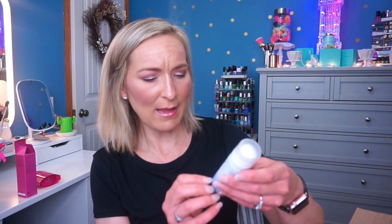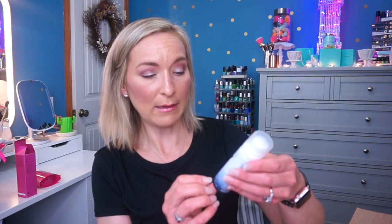Then we have this right here. This is the Vichy Eau Thermal Minerals. I'm not sure. I think it's just a water spray basically. Mineralizing thermal water. I don't know. We'll have to try it out. I have no idea what that is.